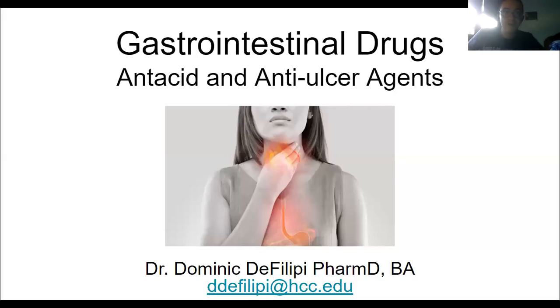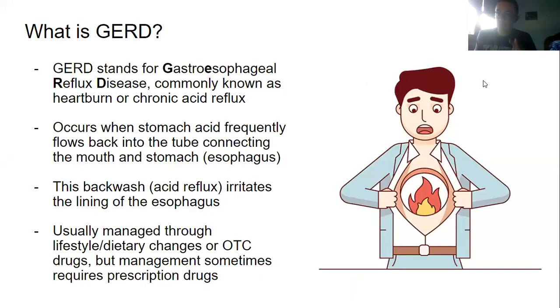Hey everyone, so today we're going to talk about gastrointestinal drugs, specifically our antacids and our anti-ulcer agents. So let's define what we're treating when we have to use an antacid or an anti-ulcer agent. And what we're treating is GERD. What is GERD, you ask? It just stands for gastroesophageal reflux disease. So you see the G-E-R-D, it spells GERD, and that's more commonly known as heartburn or chronic acid reflux.